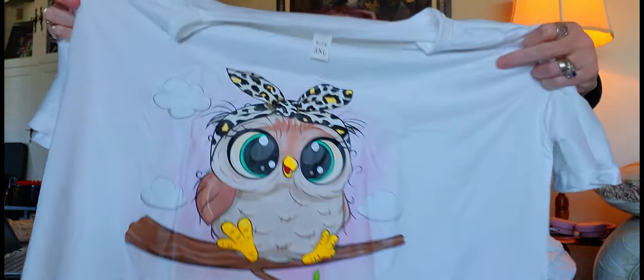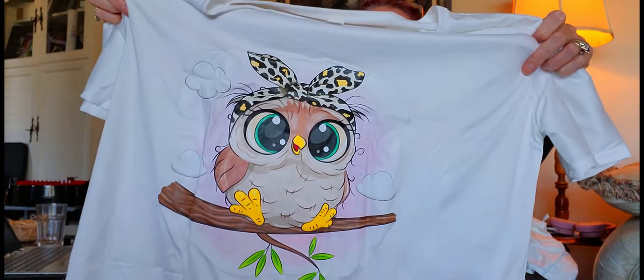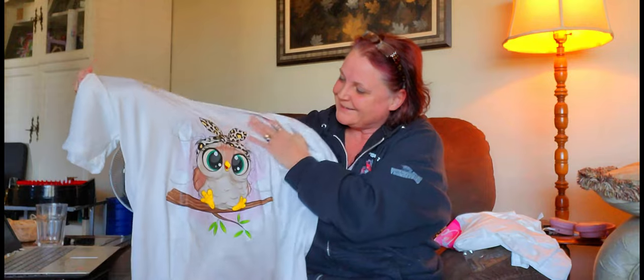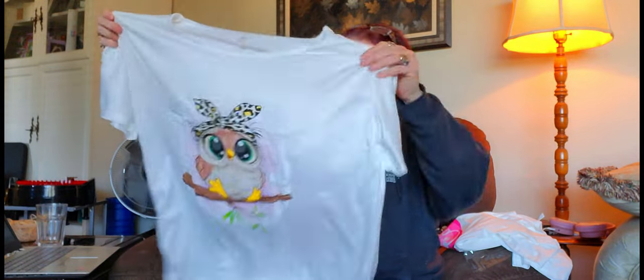So I got that owl. This is so cute. Look at that. Isn't that adorable? Oh, I think that's so cute. Yep. So that's a 3X. So when I started getting the clothing, I wanted to make sure that I had a range of sizes all the way up to 4X. So, oh, I think that's cute. I'm going to have to steam them.